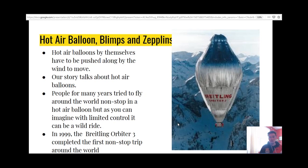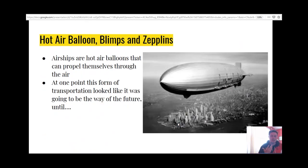People would end up in war zones or in the ocean, or I think it was one of the Breitling flights that actually went into China, and China was not very happy about this, so there was a big problem there as well. But finally the Breitling Orbiter 3 in 1999, a bit over 200 years after the first air balloon was launched in the sky, went around the entire world without stopping. They're kind of an exciting mode of transportation. There's a great documentary on the Breitling Orbiter, so if you want to take a look at that, that could be kind of cool, obviously with your parents' permission. So the next thing we're looking at are airships.